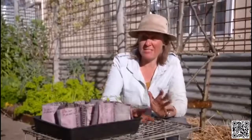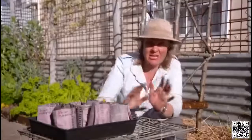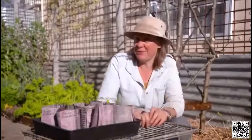I'm going to treat these very, very well. They are precious little plants to me. So I'm going to keep these really moist for about 3 to 4 weeks, and then they will be itching to get into the ground. You'll see that the roots will actually start to grow out of the base of these paper pots, which means they can go into the ground in the pots and you won't get any transplant shock. It's a simple little system, but there are so many delicious rewards.